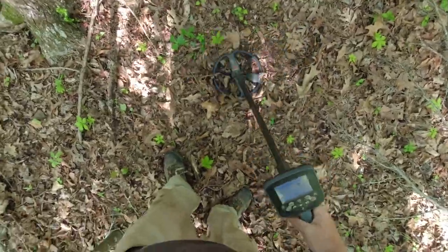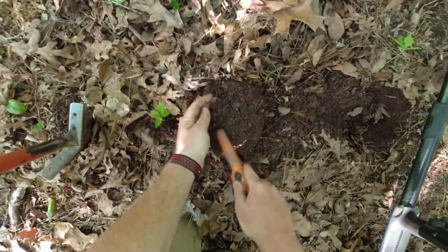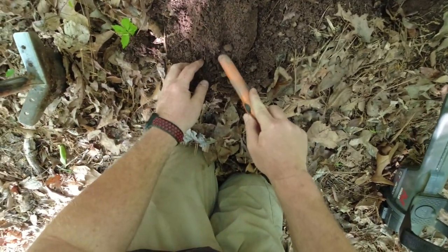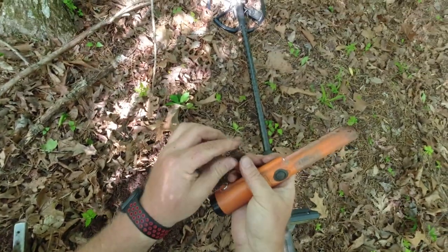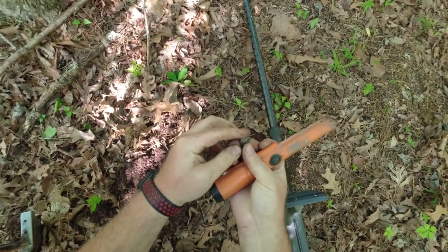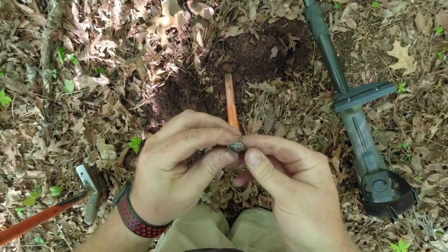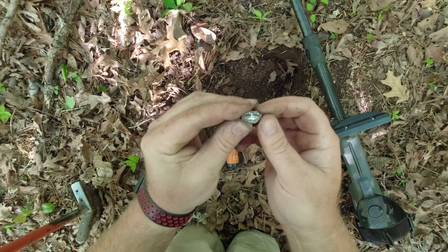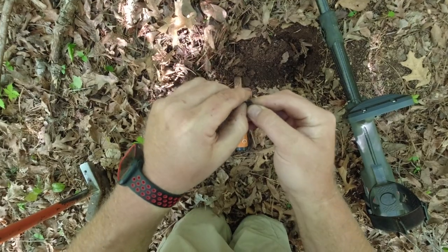.1136, 4 inches. Nope. What is that? Looks like some kind of little pin. Get my glasses on, see what it says. That says 1934 Chicago. Looks like it's silver. Well, that's pretty neat.